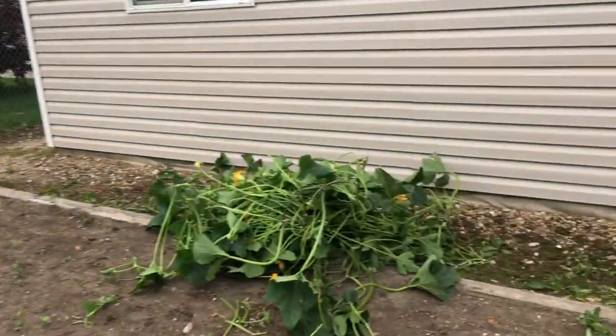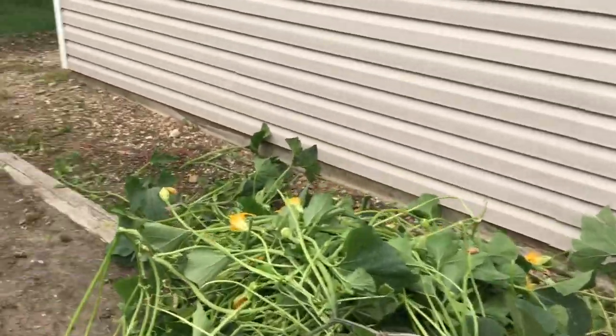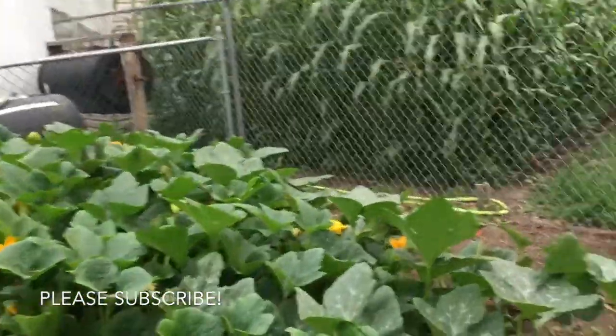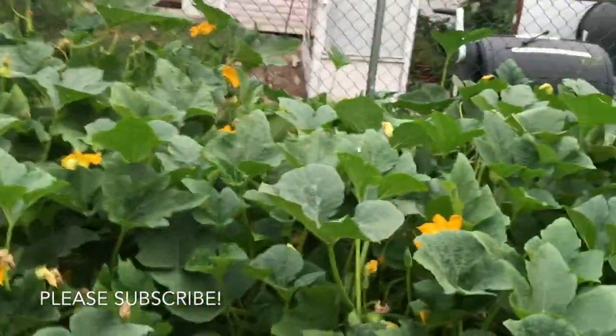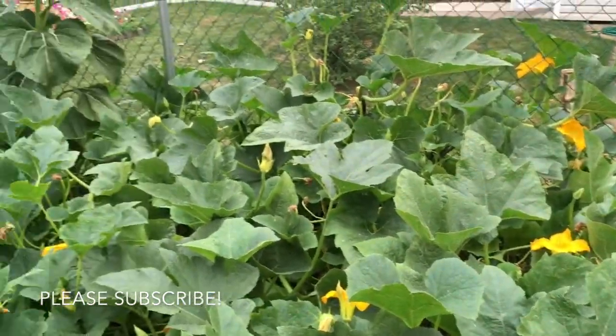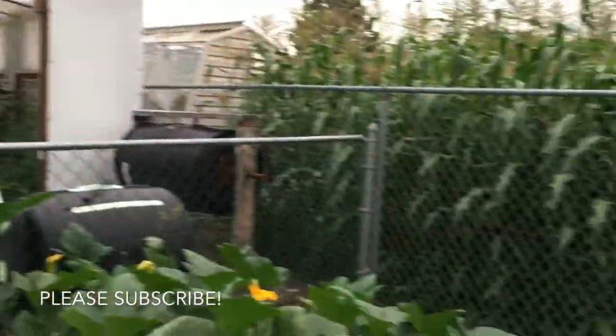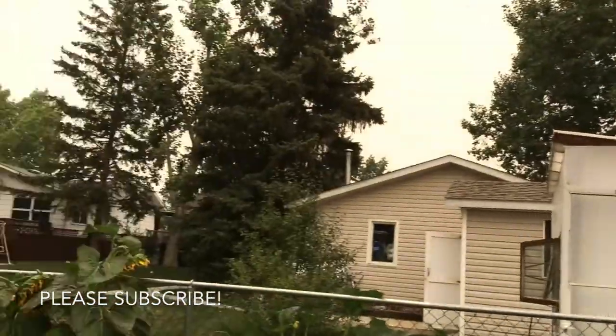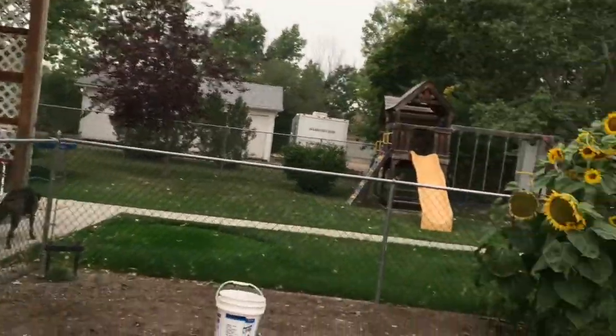I'm cleaning up our pumpkin patch, thinning out all the vines and stuff, because anything that's not growing now isn't going to. And I found a pumpkin in here. Just a minute, Tyson. I found a pumpkin in here that I didn't know existed, and who knows what else is in all these leaves. And it is really smoky today from the BC fires. It's kind of hard breathing, but anyways.